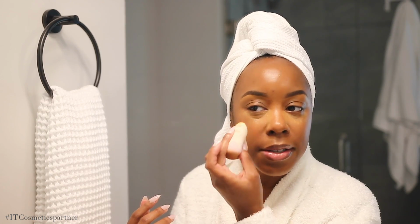And just to blend out the rest, I'm gonna go back in with my sponge, just get it all up in there. I mean, is the complexion not flawless? Is it not flawless? I'm gonna finish up the rest of my face with my go-to product.